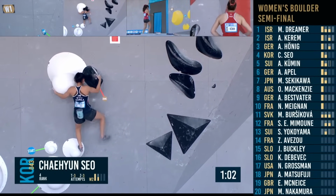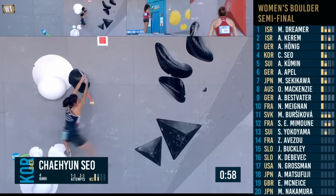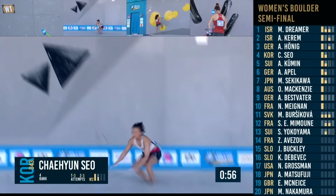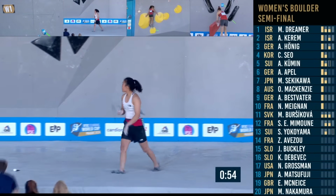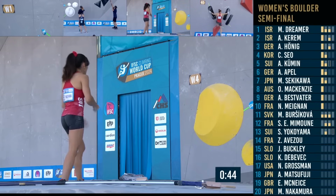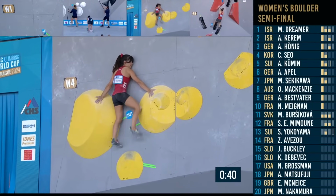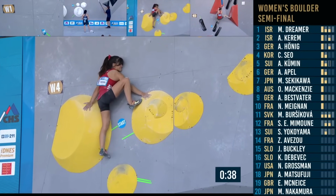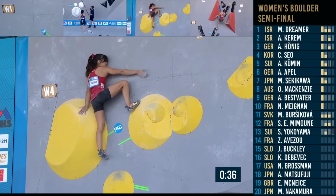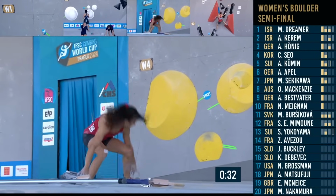Yeah, lovely little flick there with her legs to balance herself out. Now she'll start this swing. A little kick in. Tried to stop on that middle hold. Yeah, so far no tops on these last three boulders. Sophia up once more. She's tried the left foot, she's tried the right. She seems to like the right better. Oh no! I thought she was done. I thought she was just going to stand up then.